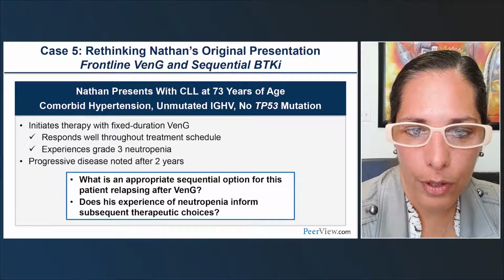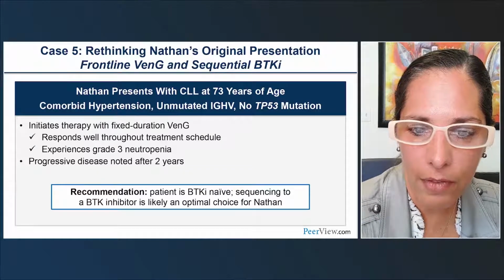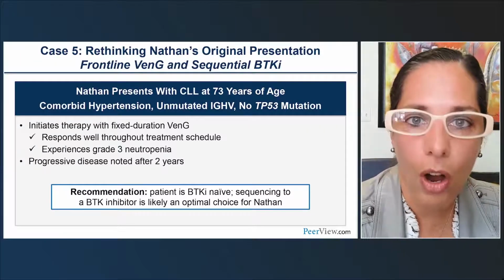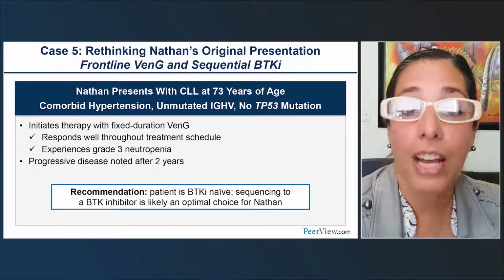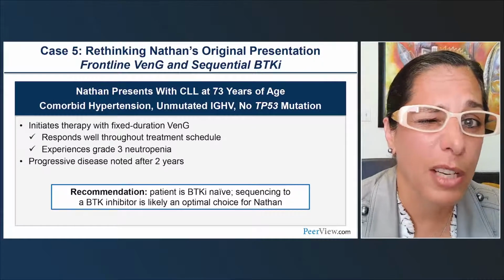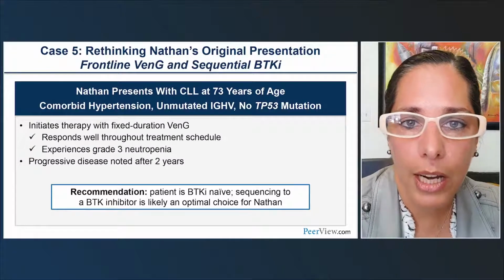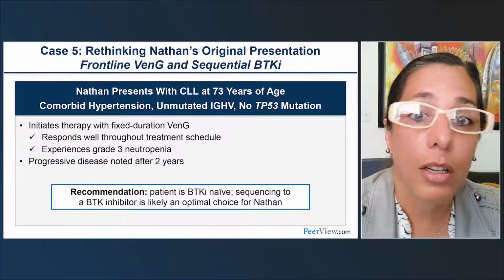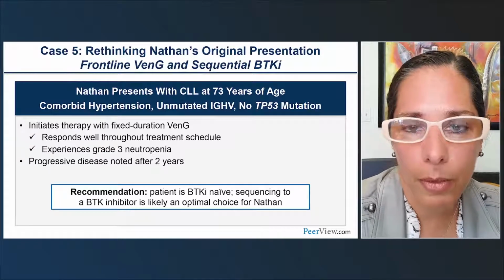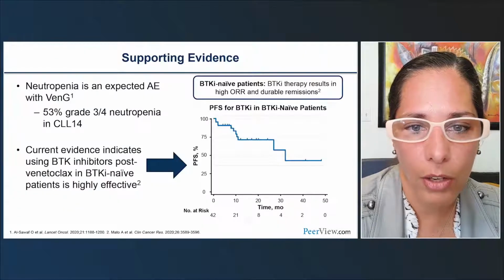Okay, so again, the patient is BTK naive, so sequencing to a BTK inhibitor is a very optimal choice, although we talked about the fact that you could potentially re-challenge with venetoclax depending upon the time off of therapy. Too short, probably not. Many of us favor switching altogether to a BTK inhibitor, but with a longer disease remission off therapy, many of us would be encouraged to re-challenge with a venetoclax-based regimen.